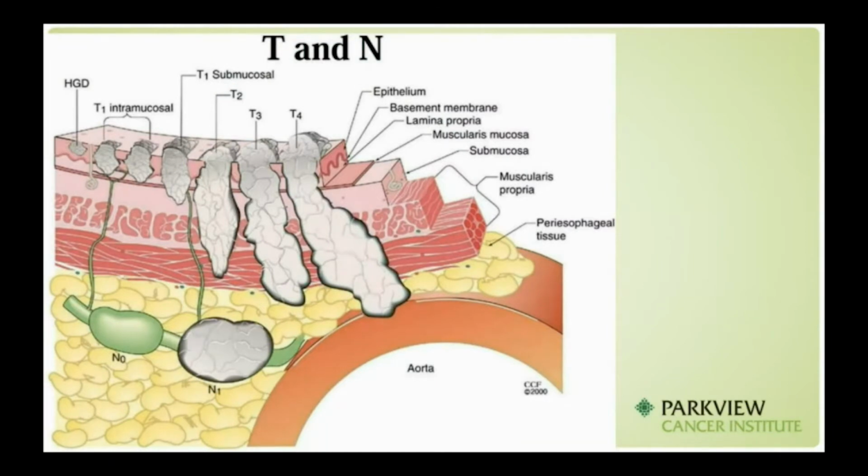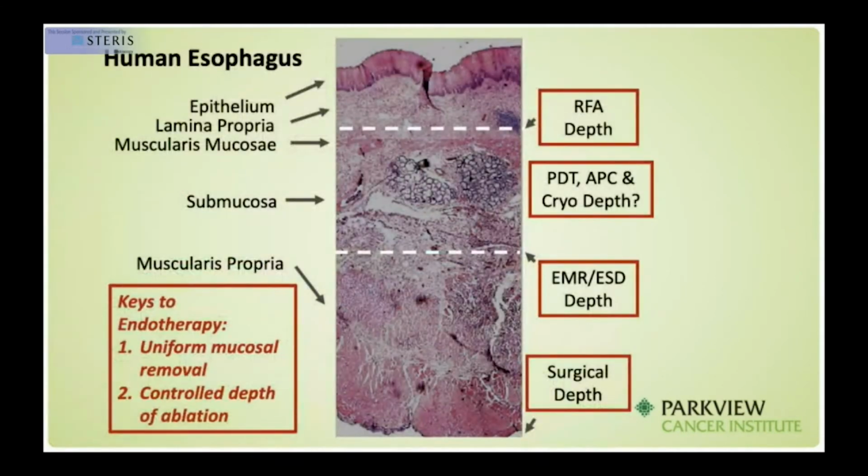Here's a nice diagram which shows the wall of the esophagus here. So the esophagus really has 4 layers. It's a little bit different than the stomach, which has 5 layers. And those 4 basic layers are the mucosa, the submucosa, the muscularis propria. And so when we take a look at that in more of a defined way, we want to know what areas are affected by ablation. So that very first layer, that mucosa, right before the second muscle layer, the muscularis mucosae, that area often is where the Barrett's tissue and abnormal tissue arises from.